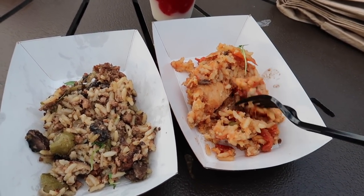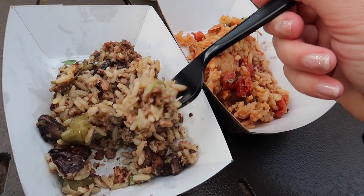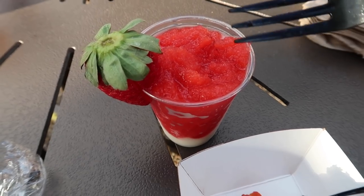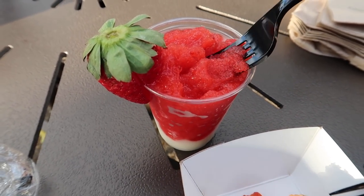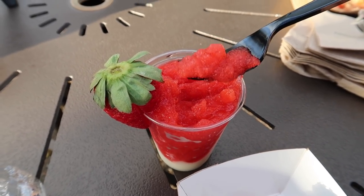The dirty rice is real good. The okra. Oh yeah, they're both great. I'm so happy. This daiquiri is so delicious, but it's so thick, I cannot eat it. And I didn't get a straw, and there's a huge line, so you know what? You do what you gotta do. I am so happy with these choices to start with.